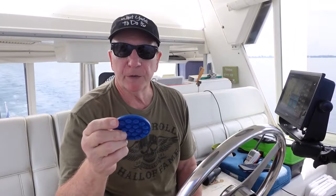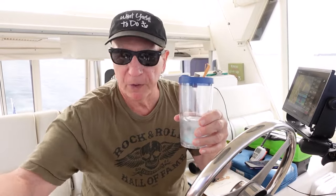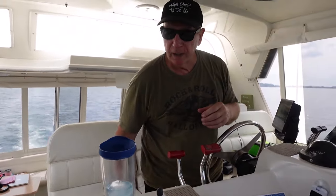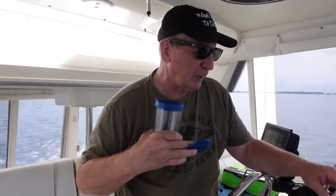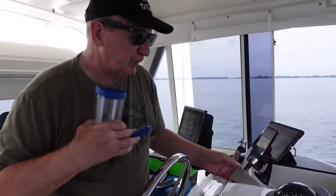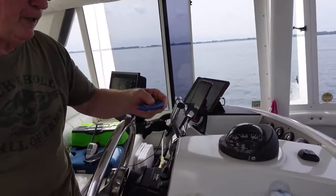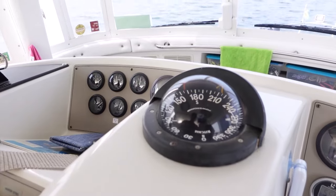One of my favorite things on the boat is this squid cup, and it has little suction cups on it, and it's got a magnet on it, so I can put this here. Now, one of the things you'll be careful of in your boat is the magnetic compass. You don't want to get a magnet anywhere close to that. In fact, just leaning up here, watch what happens to this. Gonna get that magnet, look at that.